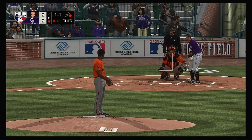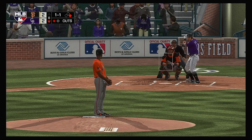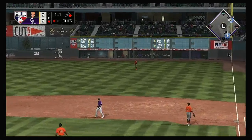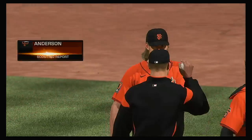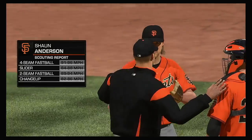And up steps Garrett Hampson to bat. Possible go-ahead run on first, one away. Runner goes for second. Hit the other way out toward right field. And there to take it in is Pence, and that's out number two. Sean Anderson enters here looking to get the final out before the ninth inning.